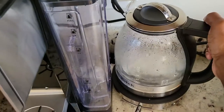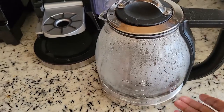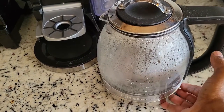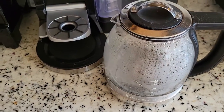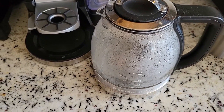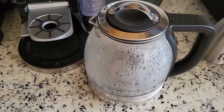What I love about this, guys, is the bottom of this is very cool. It's cool to the touch. If I put my hand under here, it wouldn't even burn it. Right there, it doesn't feel anything. It doesn't even feel warm. But that right there feels hot. So that's what I love about this. You could put it on any surface, wood, your counters or whatever, and pour your boiling water wherever you need it, whether it be in your attic, outside, in your kitchen, in your garage, whatever have you.